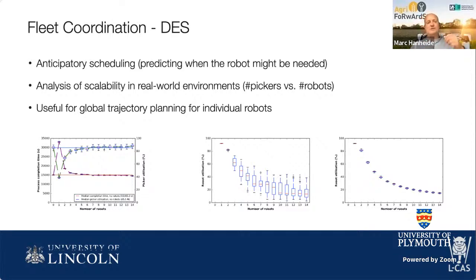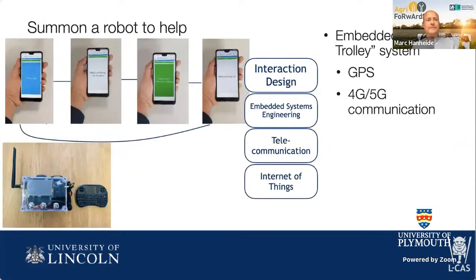How much will the robots be utilized? How much gain will I get from putting robots there, and is the optimal number something like 10 or 15 or so on, right? So you want to have the right trade-off between how many robots need to support how many pickers, because robots are obviously also expensive.